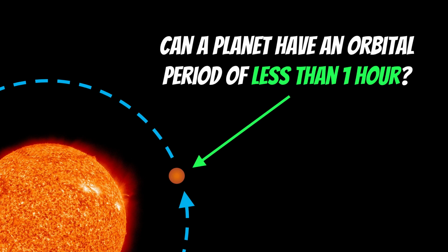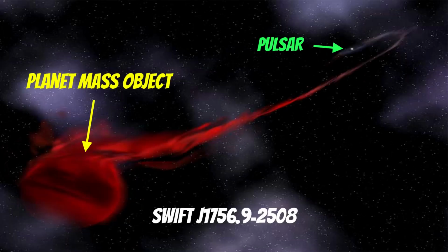Well, in this video, we're going to have a look to see if that's possible, and if it is possible, which planets are they? So first we're going to start with this object here. This is a planet mass object and it is orbiting a pulsar. I'm not going to read the name out, but it's down at the bottom there. And this is the shortest orbital period of a planetary mass object found to date.